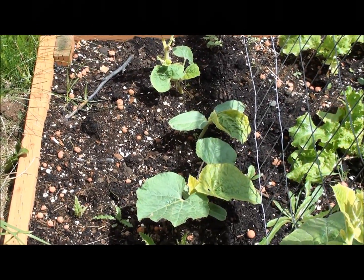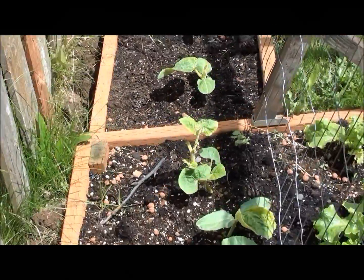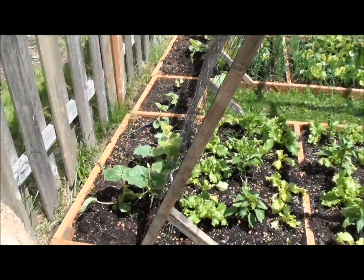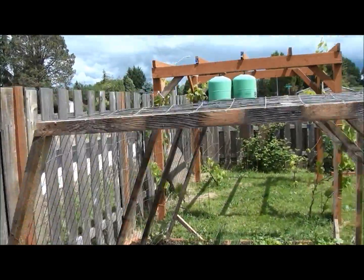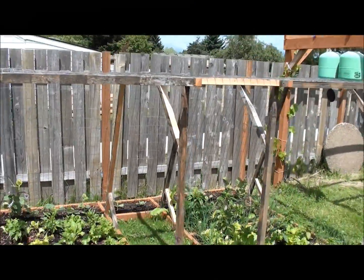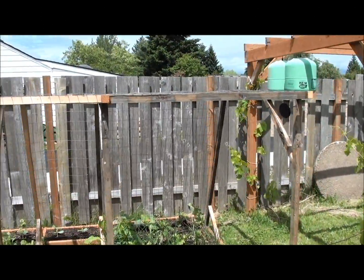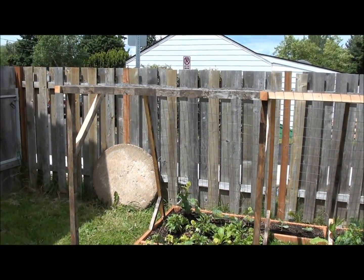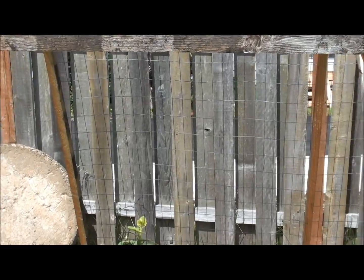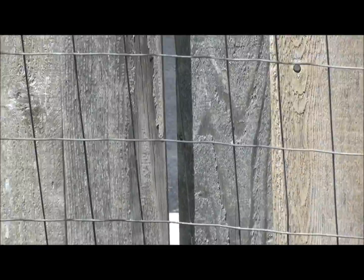seed there, the smaller ones, are doing just fine anyway, and eventually, theoretically anyway, they will grow up and over this trellis kind of thing I built. I spanned both gardens with it, I guess you can see. All old used lumber, some old used wire I had laying around. You can see that anyway.